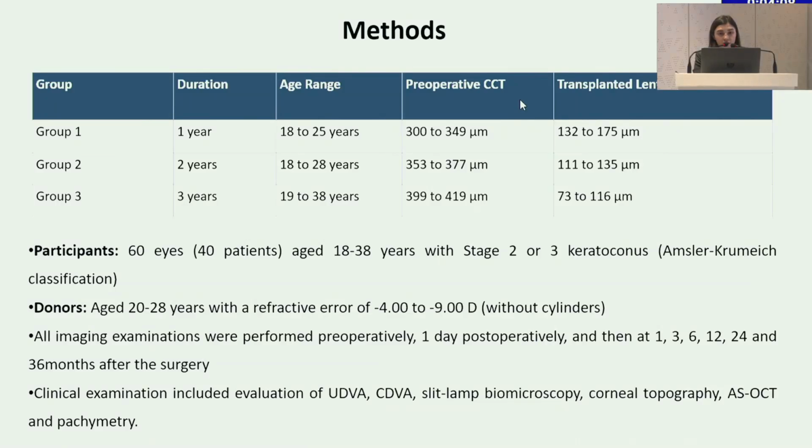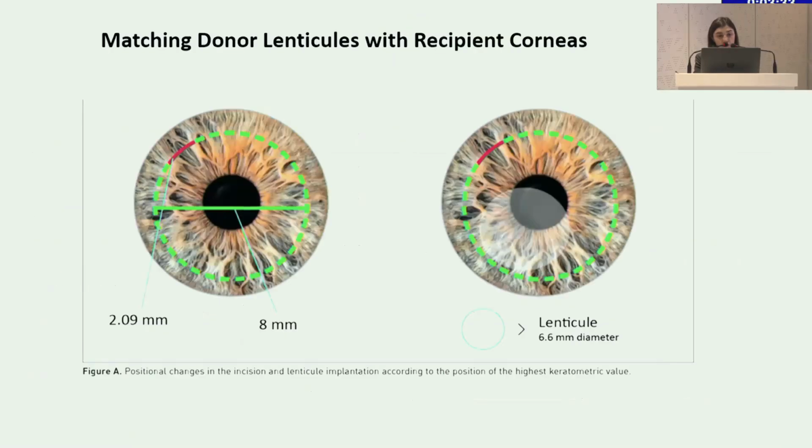Corneas with thinner corneal thickness received thicker lenticles in this surgical technique, and all of our patients were stage 2 or 3 keratoconus patients according to the Amsler-Krumeich classification. Our donor patients had a refractive error of -4 to -9 dioptres. Also, 5 samples in total were obtained from a non-treated keratoconus patient, a fresh myopic lenticle, and treated keratoconus at 1, 2, and 3 years postoperatively.